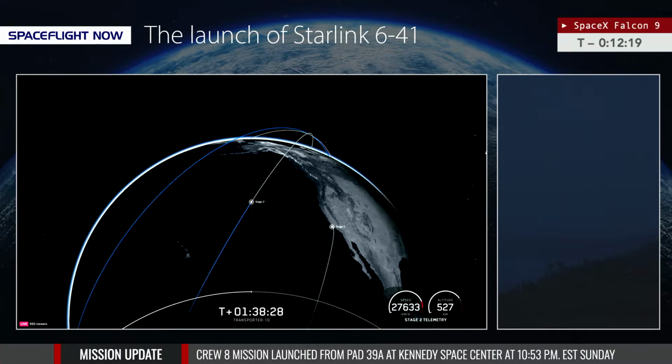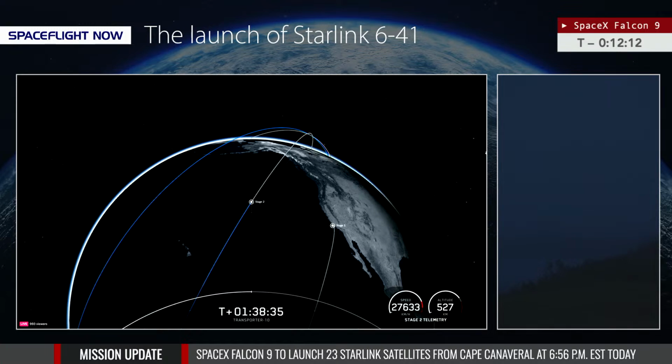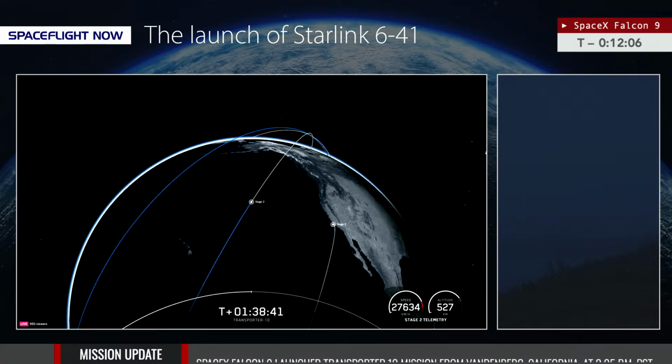It has been an incredibly busy few days for SpaceX. Not only did they launch the Crew 8 astronauts on their way to the International Space Station, they'll be arriving around 3 a.m. tomorrow morning.